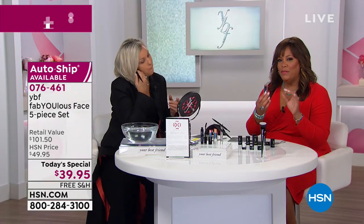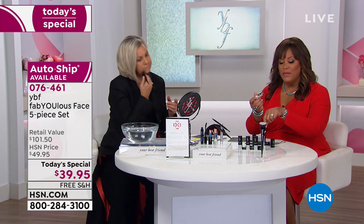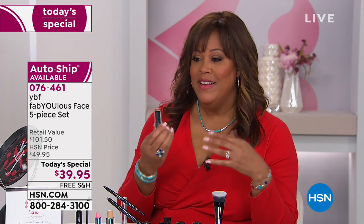What I love about it is foundation can be so incredibly messy. It's in a stick, it's brand new, and it's just so light. You put it on, and you can barely feel it. So if you feel like you don't wear foundation, especially when it gets warmer, because it's heavy, this is not heavy, but it's offering you that full to medium coverage. That's very hard to do.